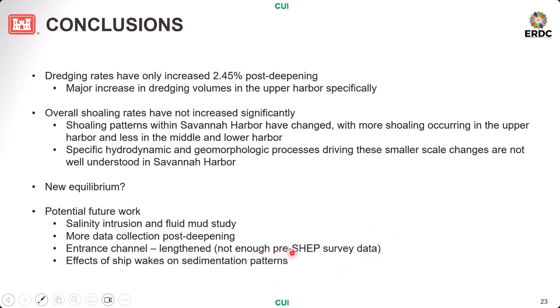And finally, it's been well studied the negative effects of ship wakes on channel erosion and nearby marsh and tidal flat erosion. That erosion can contribute sediment to the channel in the form of shoaling. And with deepening the channel, you can get larger ships into the channel, have larger wakes, and so the effects of ship wakes on the sedimentation patterns post-deepening are not understood at this point.